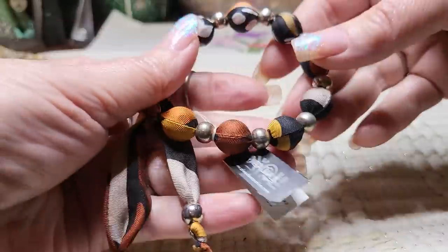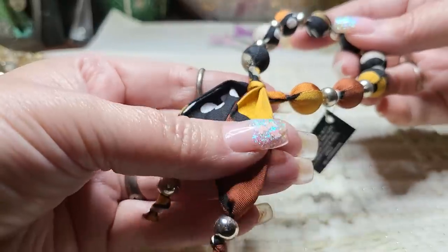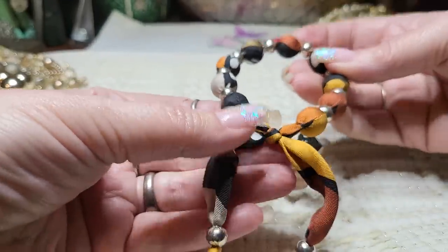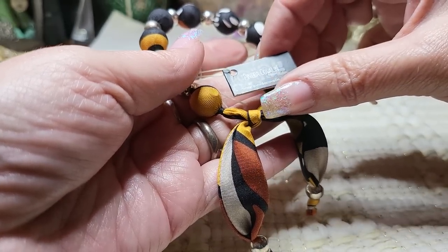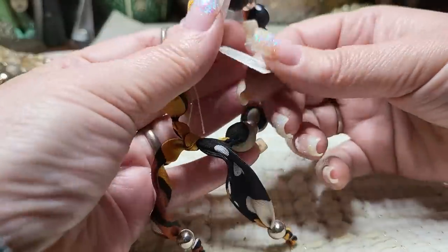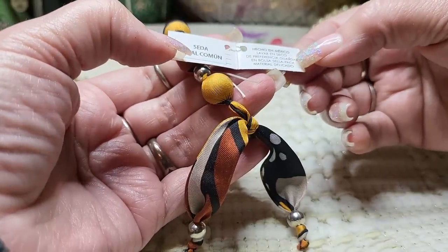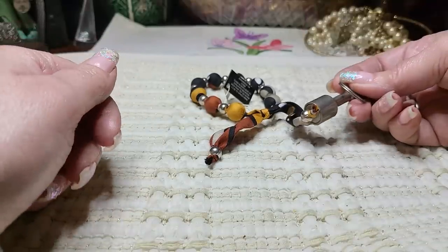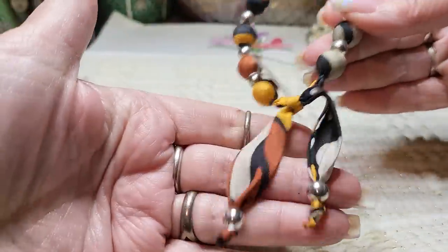Okay, here is a bracelet wrapped in silky scarf-like material. That's pretty. And you can tie it. And this one is Mexico. This one's from Mexico. Cool. Let's see. Yeah, I don't think these are sterling or anything. No. But it's a pretty one. Still got a tag on it.